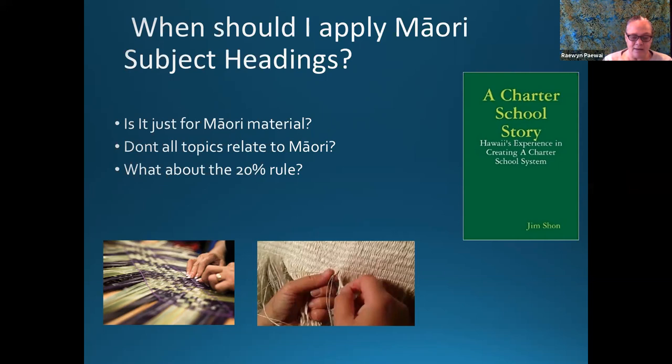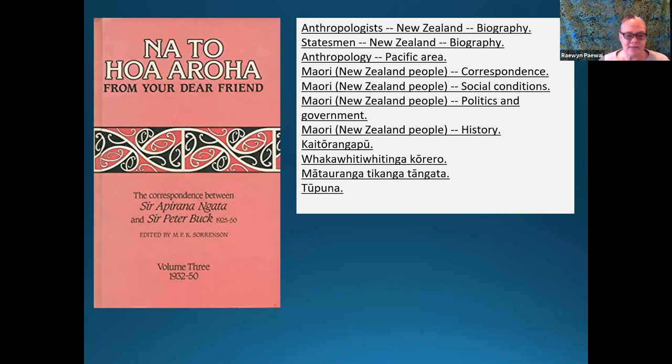Really you need to look at the item, have a look to see what material is in it. Is it a topic that you find hard to find information about? And I'll give you an example. Ngā Tiho Aroha, these are amazing books of correspondence between Sir Apirangata and Sir Peter Buck. And I've read some of this material, and there's honestly nowhere near enough subject headings to cover all the material that's written in it.